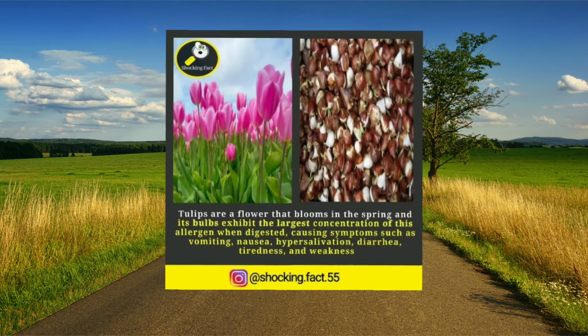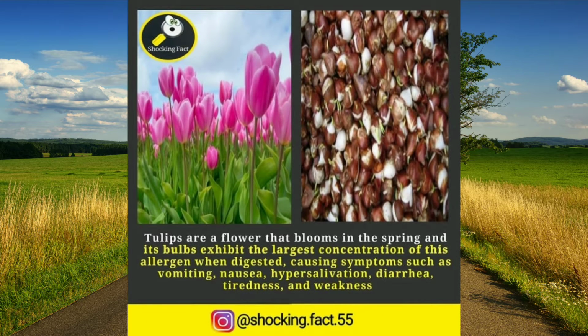4. Tulips are a flower that blooms in the spring, and its bulbs exhibit the largest concentration of this allergen when digested, causing symptoms such as vomiting, nausea, hypersalivation, diarrhea, tiredness, and weakness.